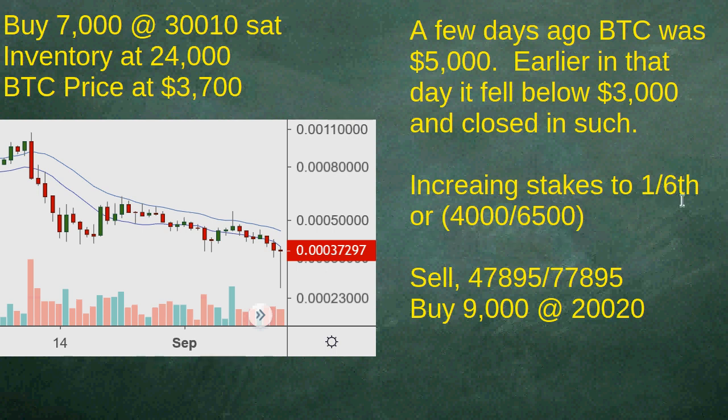So increasing the stakes to 1/6, which means you own 24,000, divide that by 6, it's 4,000. And an interesting, decent number above, 65. You can go 6,000. It's something decently above, but nothing that's going to get to the point where you sell way too much and it keeps going up and, oh my goodness, I'm losing out on big gains. The orders will be put in south of 48 and 78, and buy 9,000 of these coins at 20,020. Every time we're making new lows, we're just going to buy a bit more, because from this point on, we're only using portions of what we profit took on the way up, however low this may go down.